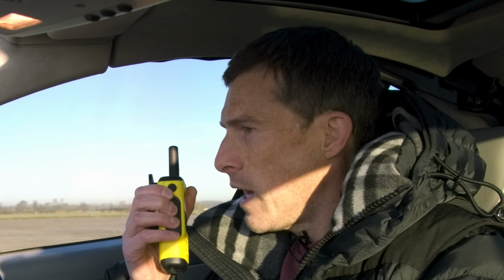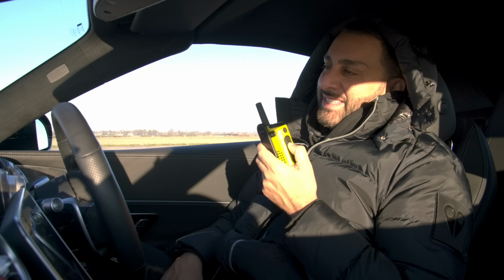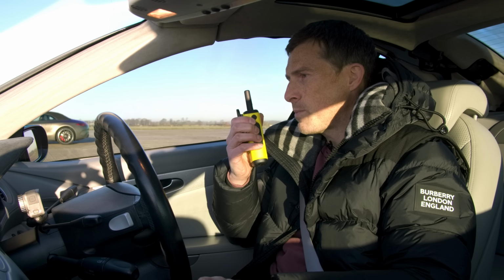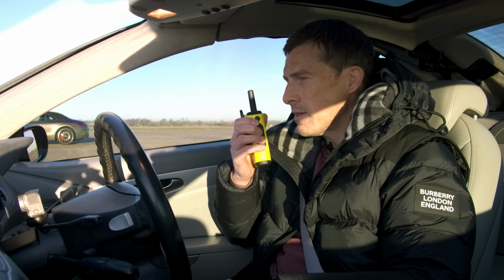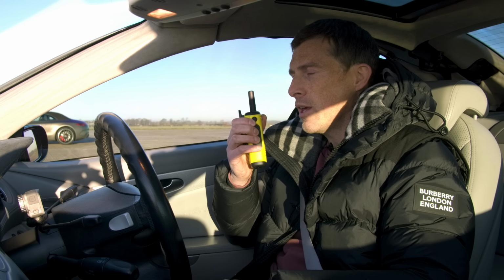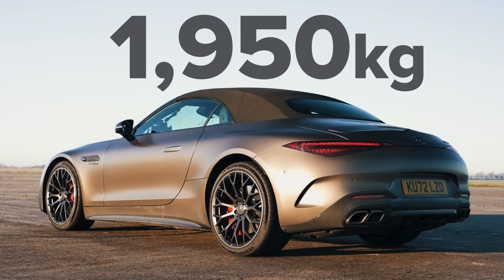Right, what engine's in that car? I know it's an SL55, but you're going to tell me it's not even a 5.5 litre, is it? You're going to tell me it's like a 6 litre or something? No, it's a 4 litre twin turbo V8. How much horsepower do you think it's got? 580? 476. How much torque do you think it has? 600. 700 newton meters. How much do you think it weighs? It's 1.8. Not too bad, just over 1.9 tonnes.